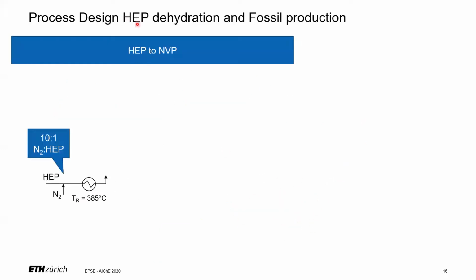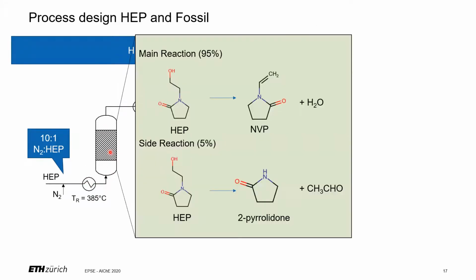So if we now look at the dehydration of AGP to NVP, what we actually see is, this is quite straightforward. You put the AGP into a nitrogen atmosphere, heat it up quite considerably, put it through a gas phase fixed bed reactor, let the reaction run its course. It gets dehydrated to NVP. It has a high selectivity. There's one side reaction going on.